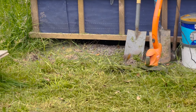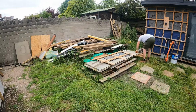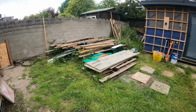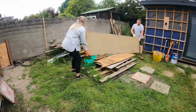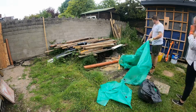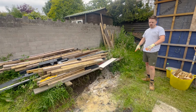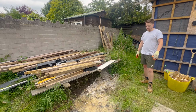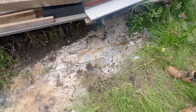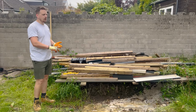Looks like the little robin is loving the new cut grass. So we've just cleared the spot free from the pallets and all the wood, but we didn't realise the guys who did the render had left concrete over here, so we've got a nice concrete slab patio in our garden. So this pile here, guys, is the leftover materials from this build.